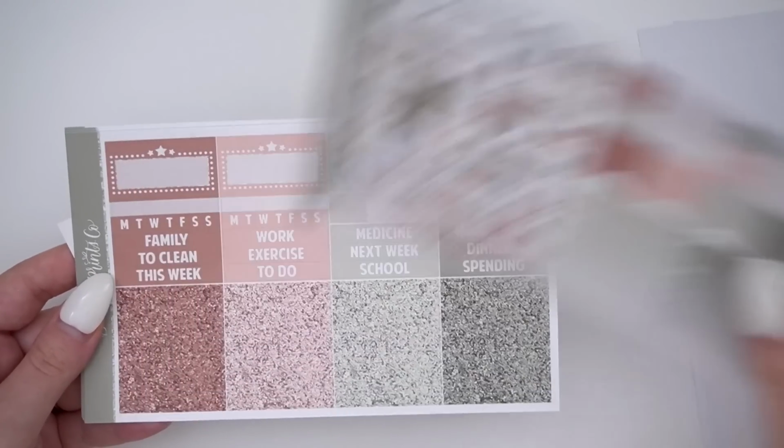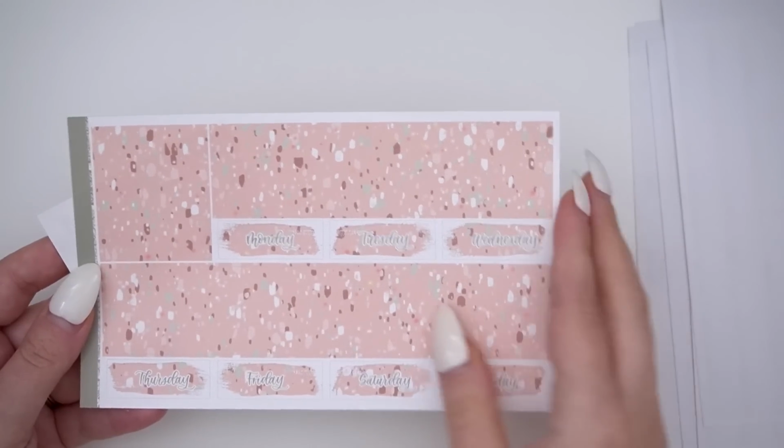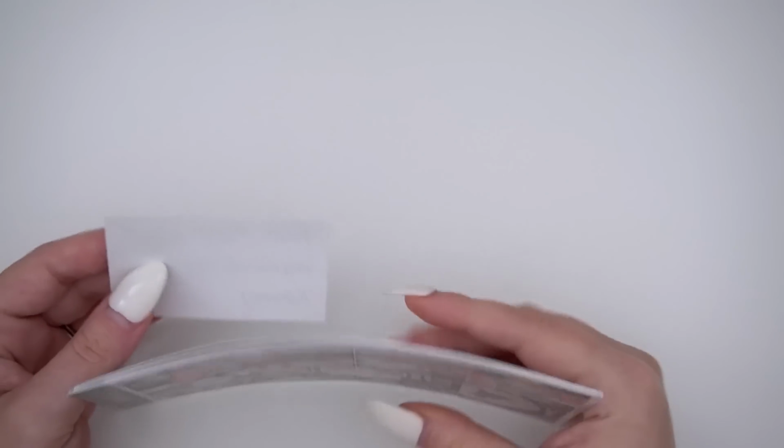You have tons of deco here: your glitter header page, your half boxes, your solid labels, pattern labels, your bottom washi, and then the extra freebie here is the clear with the black script. So that is the ultimate kit for Tink. It also does come in a mini kit. All of the kits this week, like most weeks, are in ultimate and mini.